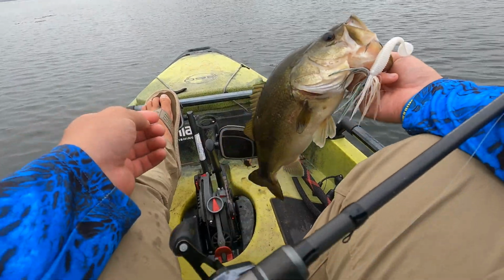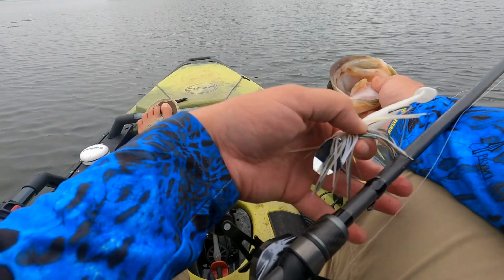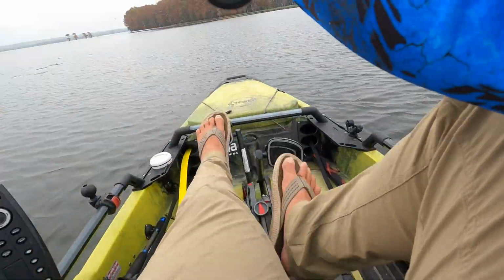There you go, guys. There's a good one. Probably 17, 18. Slobber knocker. Thank you, buddy. Hydrilla is the freaking pattern, guys. Holy crap.